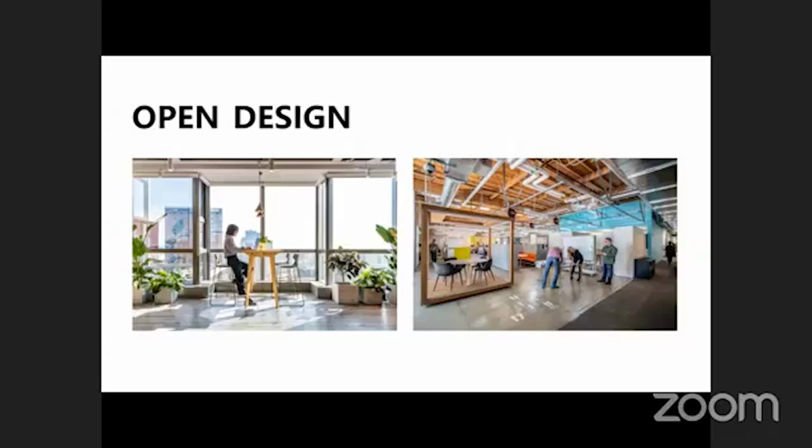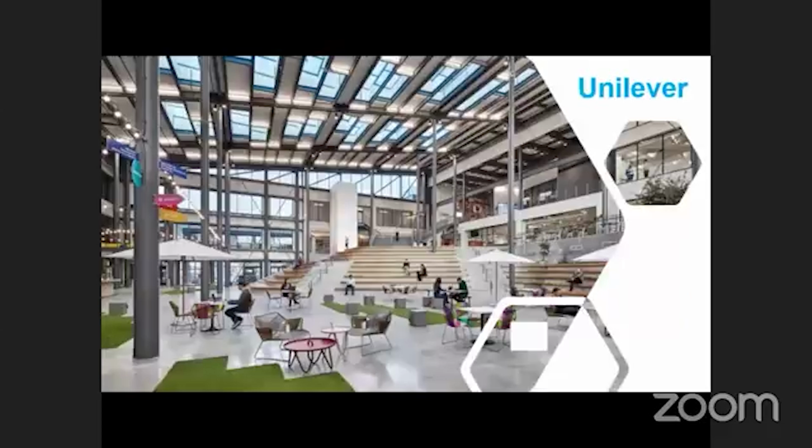And the current office design has an obvious change, which is open design. This is the headquarters of Unilever, the largest open office space at that time. At least 17% of office space in the United States has chosen open space design. At the same time, it's become more and more popular in many cities in China.